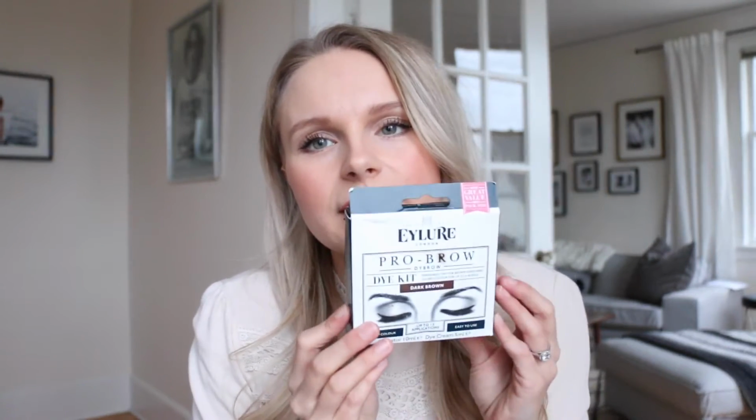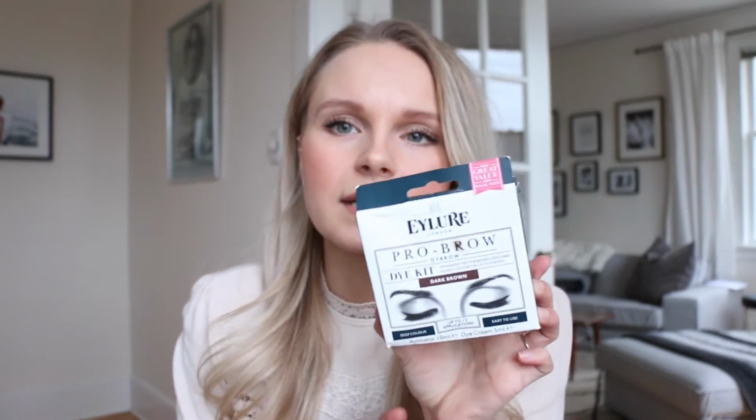Okay, another last beauty product is this product. I've been using it for months and I keep meaning to mention it at some point. I was going to do a whole blog post on it. Probably will at some point with my experience with it, but this thing is a blonde's best friend. It's called the Eyelure Pro Brow Kit, and it's basically a brow dye kit. Tints your brows.